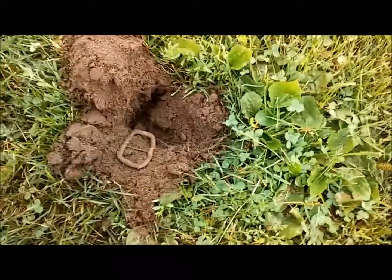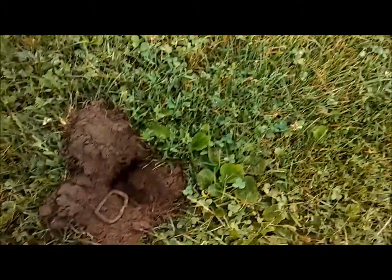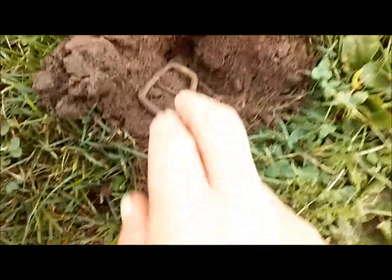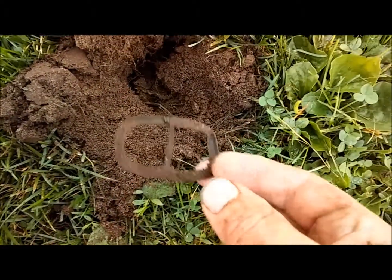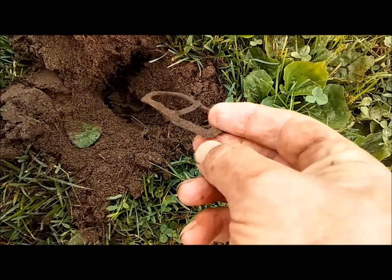Moved over here to a playground, kind of an old area down here along the lake. Carson Park, down in that area here in Eau Claire. I just got an 89 and pulled up this old buckle here.